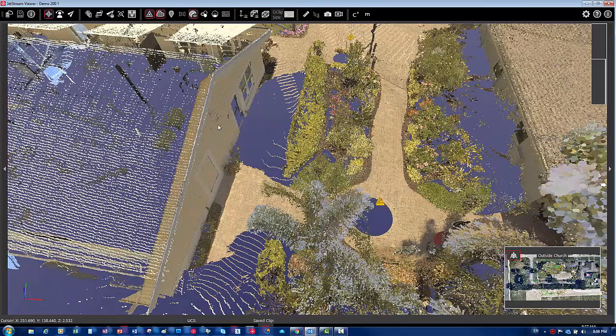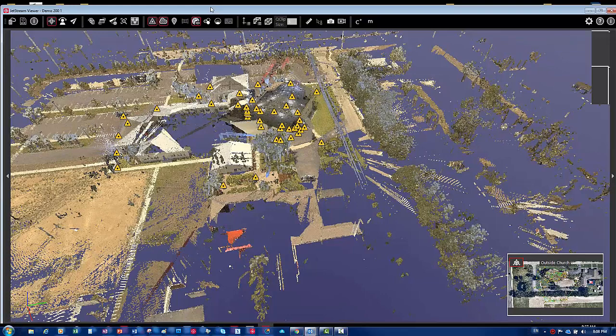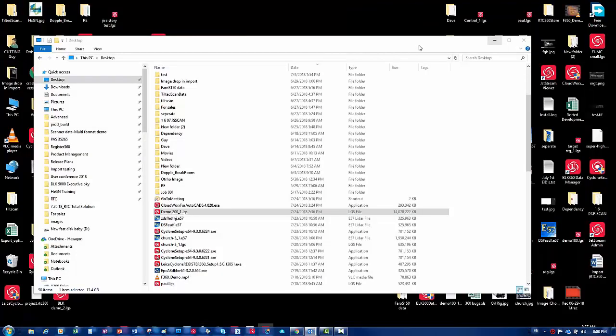Okay? So I just wanted to make sure to show you this brand new file and what it can do for us. So let me talk a little bit more about this brand new LGS file with some slides. And so let's go ahead and talk about this brand new LGS file and what it can do for you.